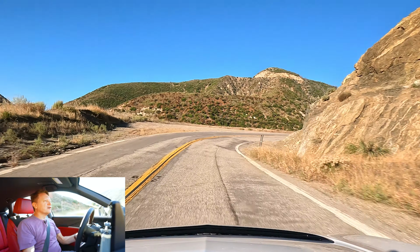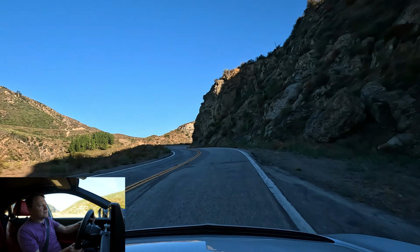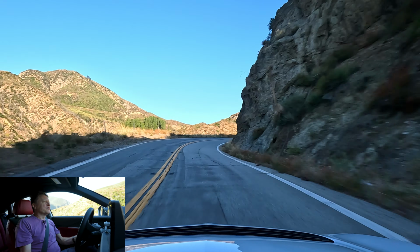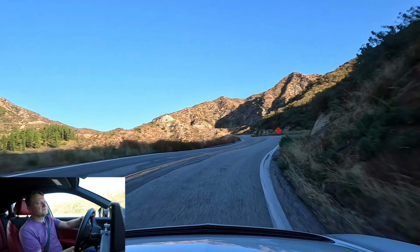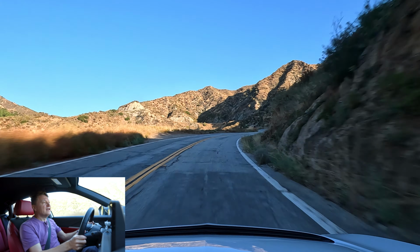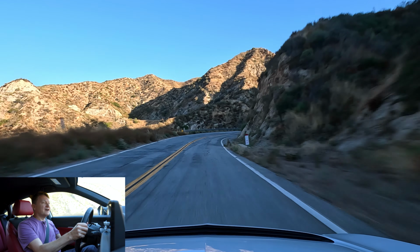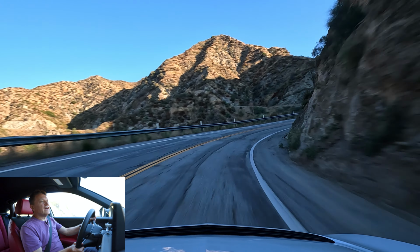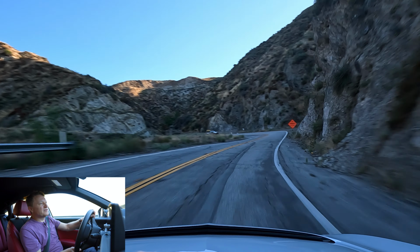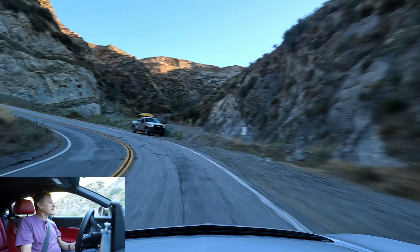The rev matching in here is really good, the automatic rev matching. It's a little bit of a pain to turn it on and off. You gotta go through the menu structure to find that. But I've got very few complaints about this car at all. It is highly competent at doing pretty much everything you want it to do on a nice morning run like this.